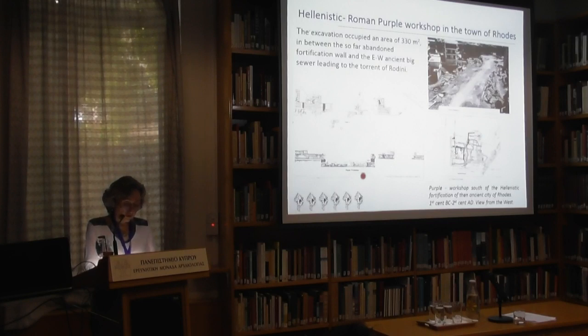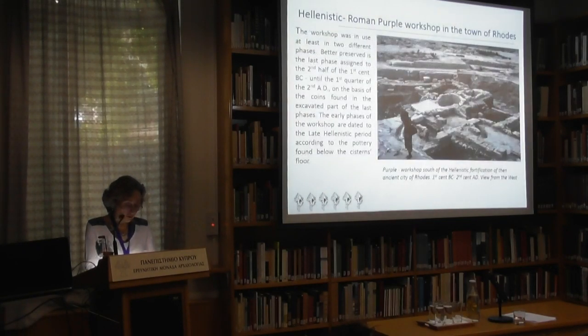In between the so far abandoned fortification wall and the east-west ancient big sewer leading to the torrent of Rodini. The workshop was in use at least in two different phases. Better preserved is the last phase, assigned to the second half of the 1st century BC until the first quarter of the 2nd century AD, on the basis of the coins found in the excavated part of the last phase.